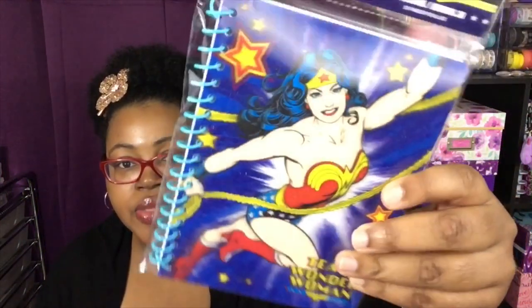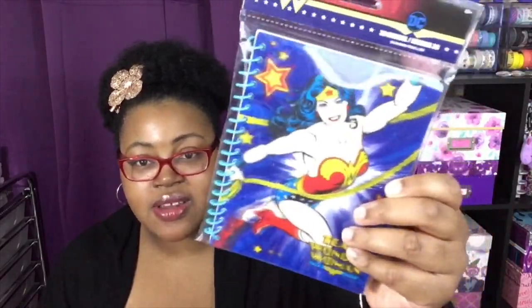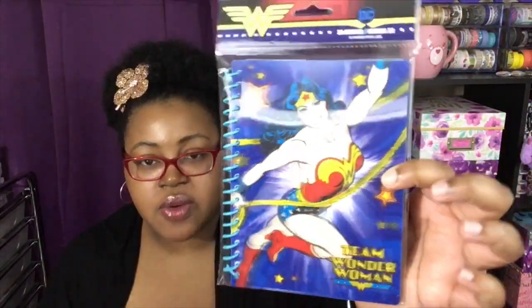And the last thing we got is this Wonder Woman journal, the 3D journal, so it does have that 3D effect. And I picked this up for Madeline because she's a big Wonder Woman fan, and she'll 9 times out of 10 just take this to work and use it. So yeah, I thought that was awesome. I've seen quite a few people haul this some time back. That was everything that I picked up at the Dollar Tree this week.